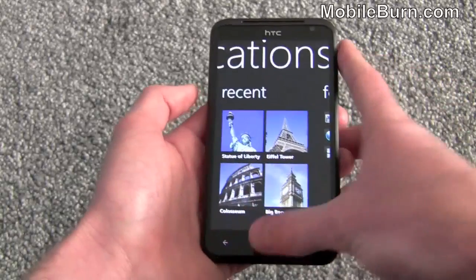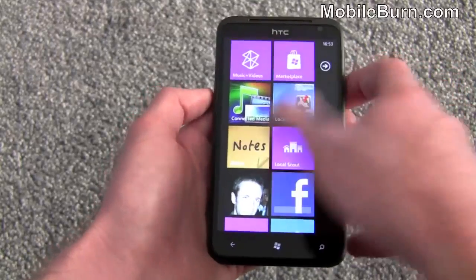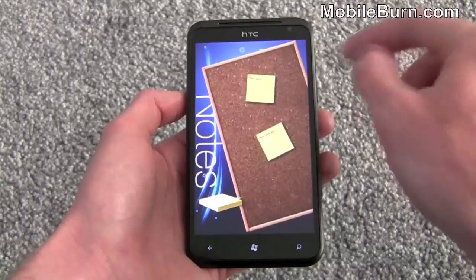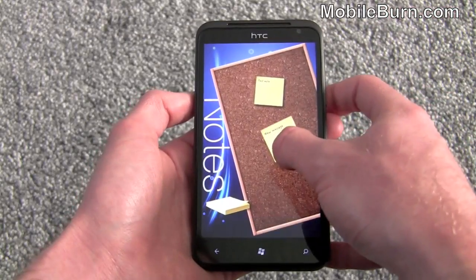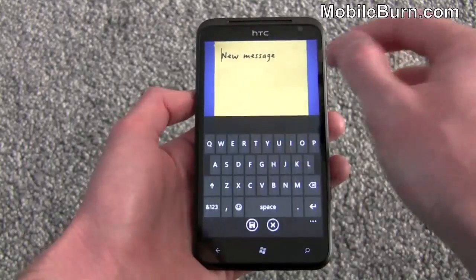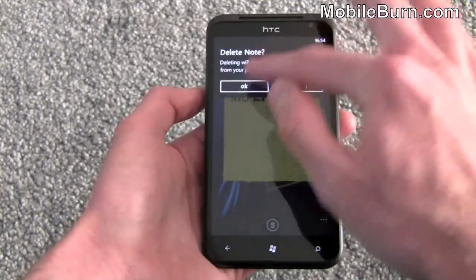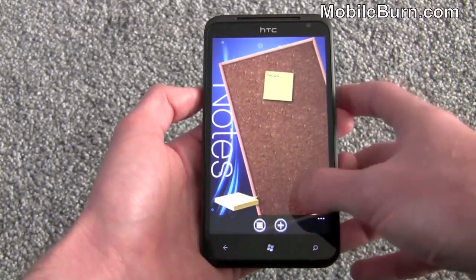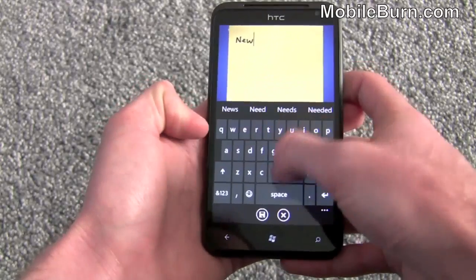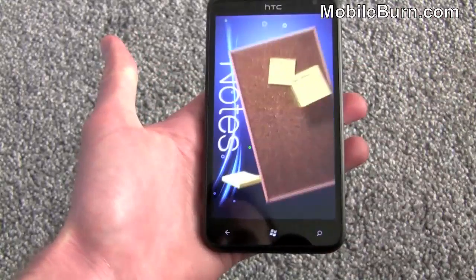What else have we got? Let's see, we've also got the Notes app, which basically allows us to put yellow post-it notes on a board here just to remind ourselves of different things, and we can grab them and move them around or pile them all on top of each other. You can also select and edit the message, or you can delete it altogether. Just add a new one here. You can see you just get the usual keyboard that you get when writing an SMS message or an email.